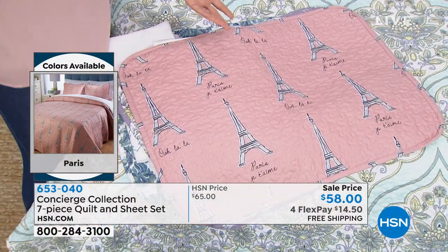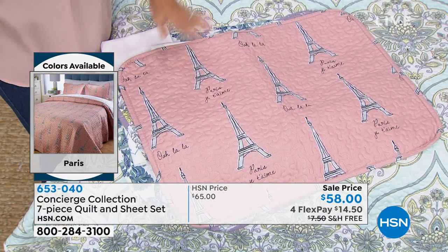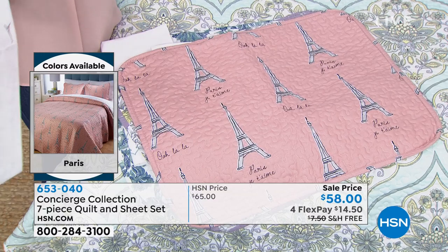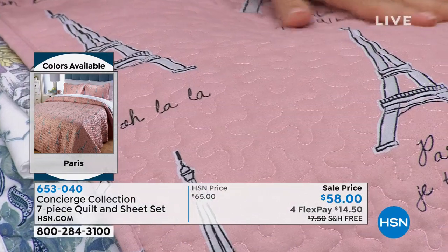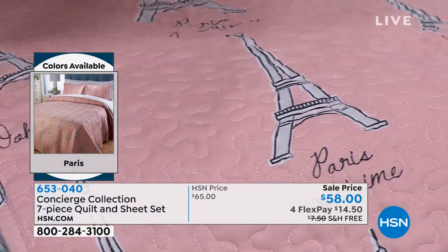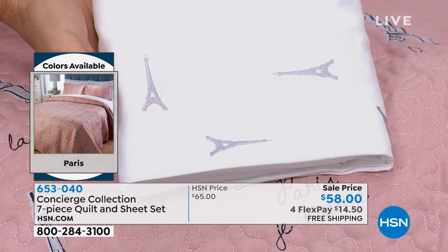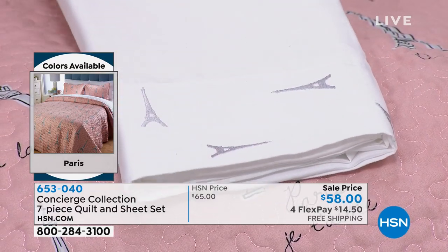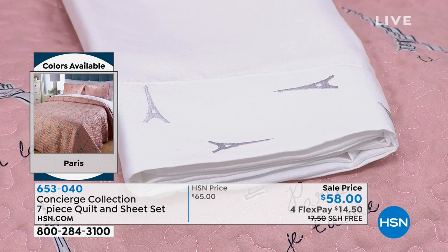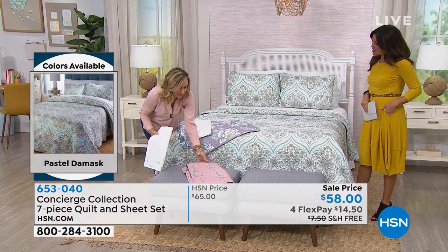Okay, this is Paris. How many of you have visited Paris or wanted to visit Paris or just love the iconic Eiffel Tower? Well, it says, ooh la la. It's so cute in that. I mean, this color's just, we're selling this color so well lately. And then look what we did on the sheets. We did a little Eiffel Tower. That is adorable. It's so cute, right? So these are finished, all done in microfiber as well. You know, it's whimsical, but it's still very elegant, that one. So that would work for so many different things. Tastefully done, right?